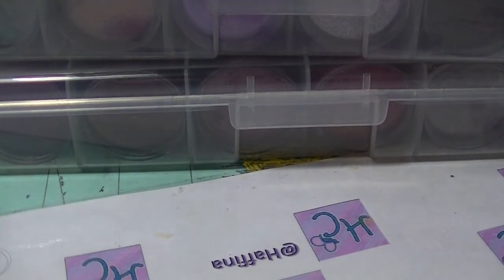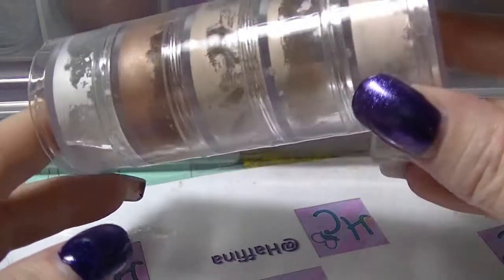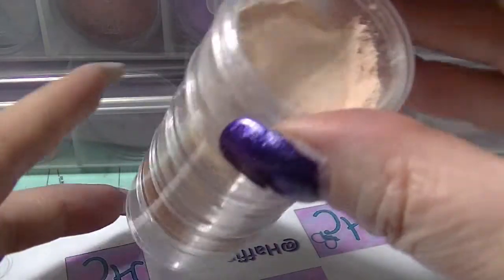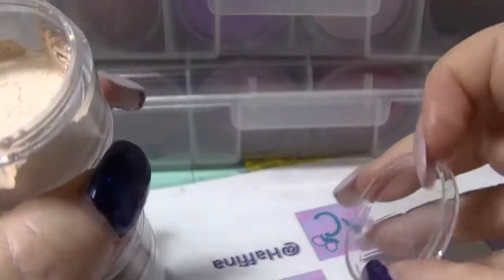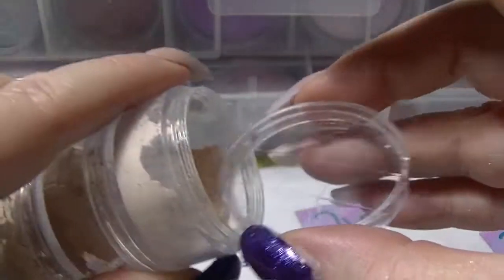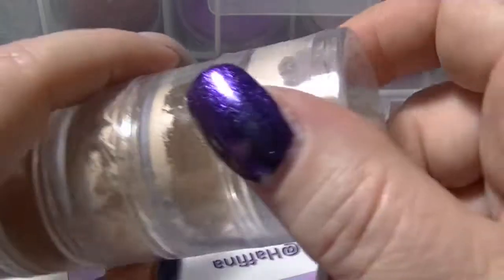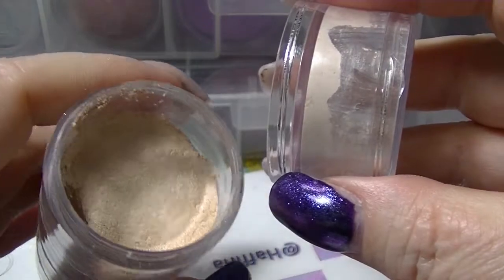So, alright, I'm going to start with the eyeshadows. So I have a whole bunch of them. Some of these I think were like pigment type ones. I don't really remember, but they've all been repressed into these containers. So there's 25 of these in here, and they're all just various different colours.